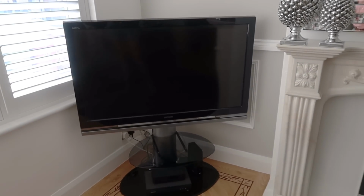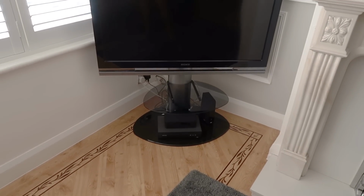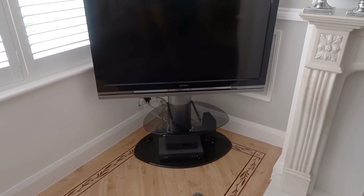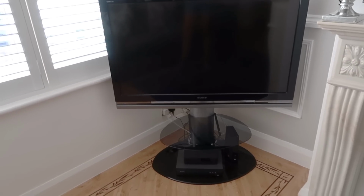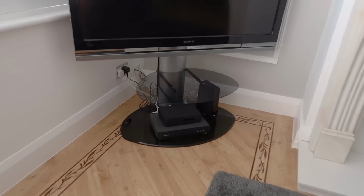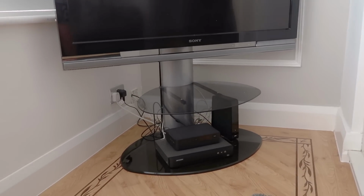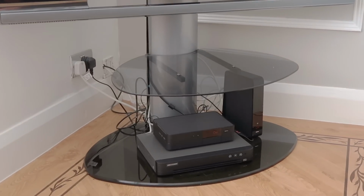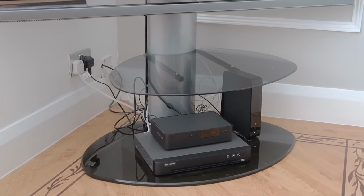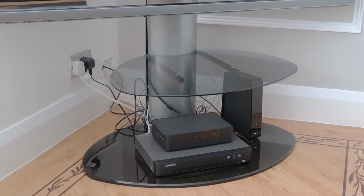The telly, again, I have no idea. The TV stand, I don't know what it's called, but I'm going to link it down below because there's a story behind this TV stand. It's from John Lewis, and it's supposed to hide all the wires, so no wires can be seen through that silver tunnel at the back. Now look at the silver tunnel at the back of my TV. All you can see is wires. I absolutely hate those wires.